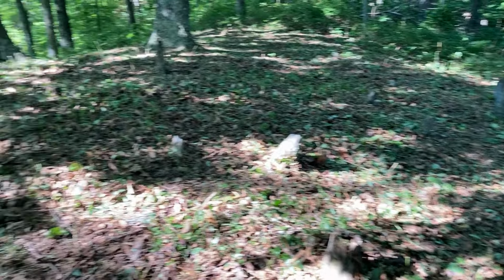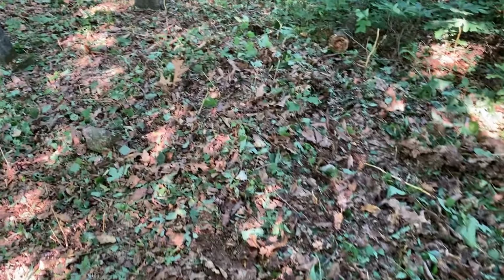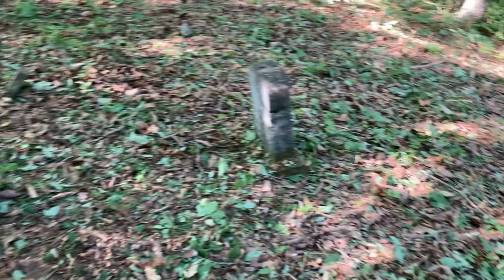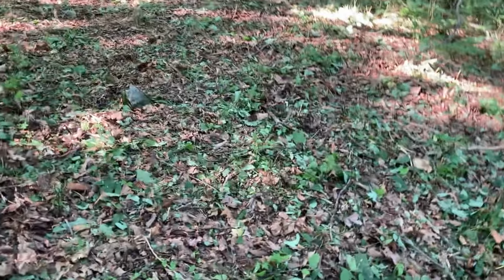Well, got it pretty much cleaned up here, a lot better than it was earlier. At least you can see where all the graves are now, so we can come up this evening and put the little crosses on them. There's a lot of little babies here. It's sad, but yes, I think there's a parent right here, and the babies is in between, and I think the other parent's over here on the other side.